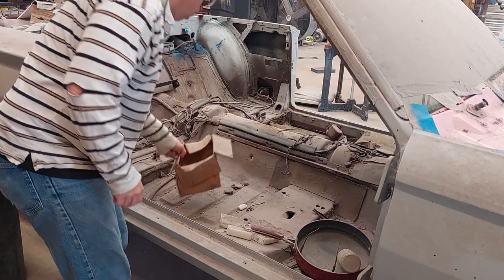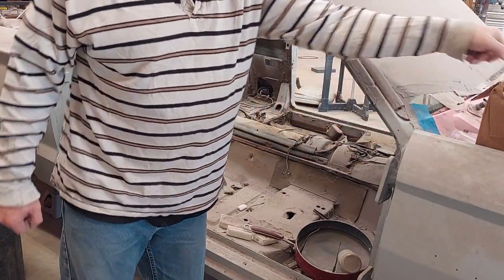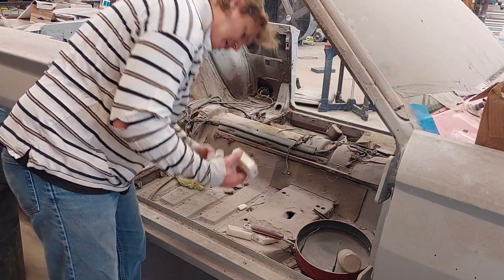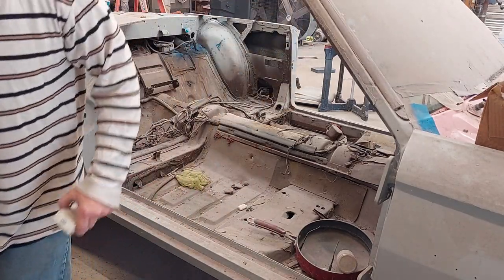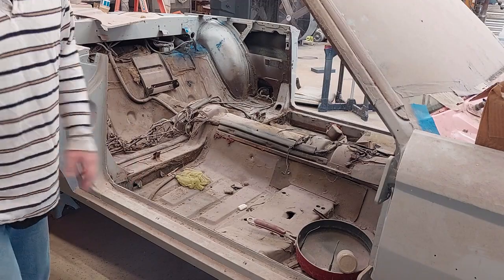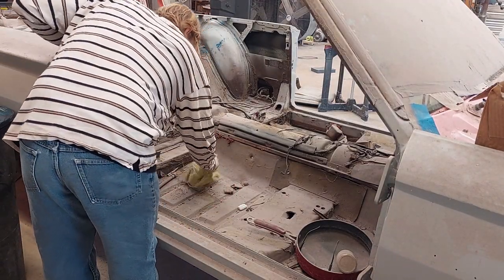What do we got here? Random bolts in a seriously depressed cardboard box. Bars of Dial soap for some reason, and your guess is as good as mine on that one. Put them over here by the sink. I mean, it's enough Dial soap to last 10 years in the sink, but hey, who cares?